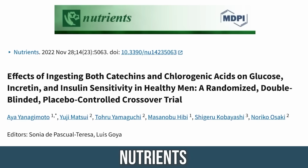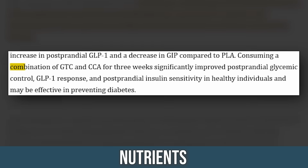This next one is really good news for people that like coffee and green tea. There's a study published in Nutrients that looked at this specifically. What they found is that the green tea catechins, which are a compound in green tea, plus the chlorogenic acid in coffee, even if it was decaf, combined had a miraculous effect on appetite suppression.